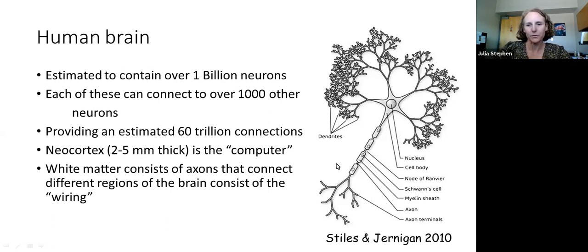So this is just one of the neurons that demonstrates that we have dendrites, and these are the sections that connect to other neurons, and then the information is passed along the axon to another part of the brain. It might be very close by, or it might be farther away in the brain.